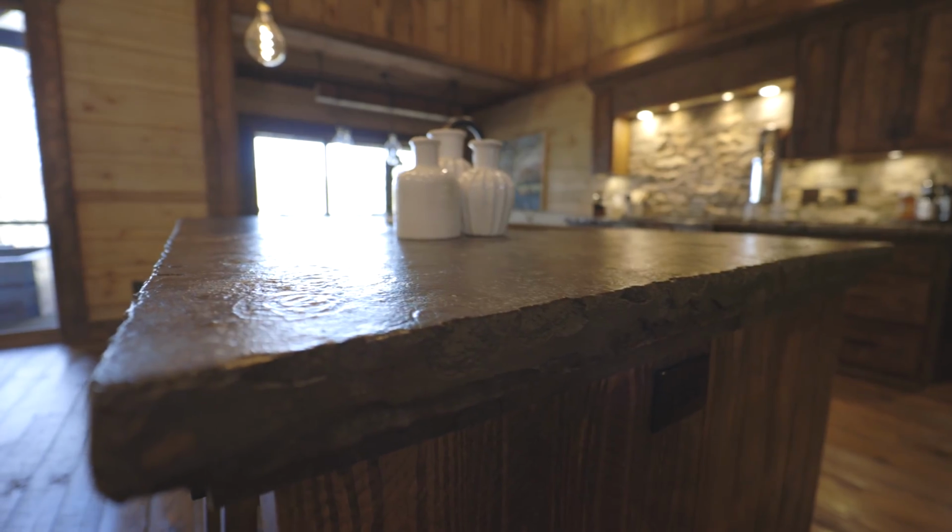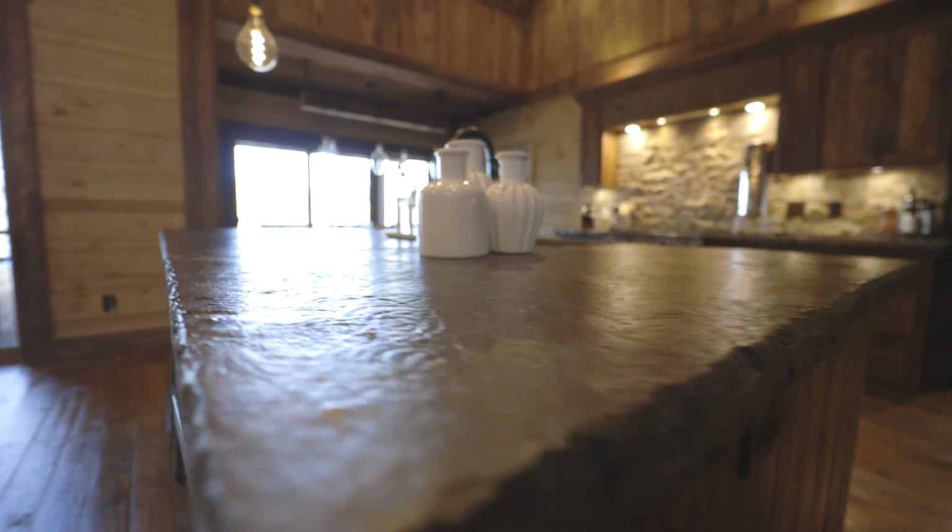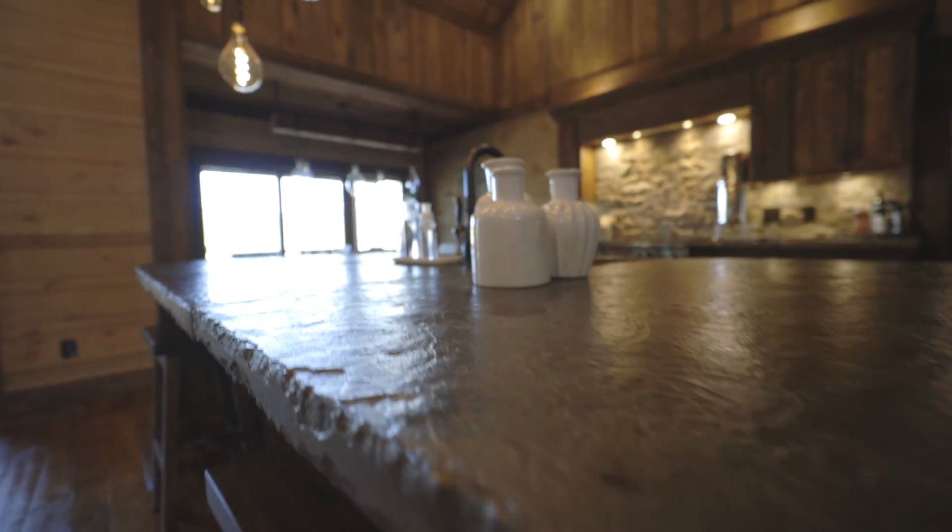The texture's a little rougher than the last house. I guess, the last house I had a granite. But this is just indestructible. I like it for my girls, let me tell you. They can do whatever they want on here and I don't have to worry about it.